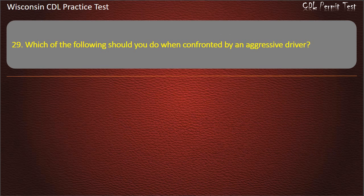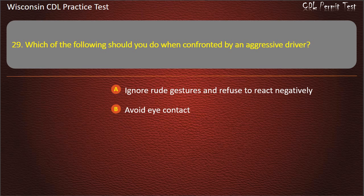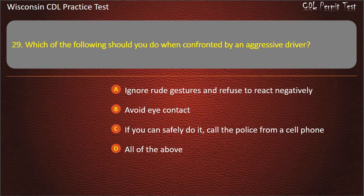Question 29. Which of the following should you do when confronted by an aggressive driver? Ignore rude gestures and refuse to react negatively. Avoid eye contact. If you can safely do it, call the police from a cell phone. All of the above. Answer. All of the above.